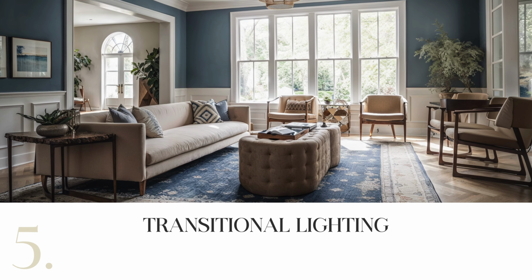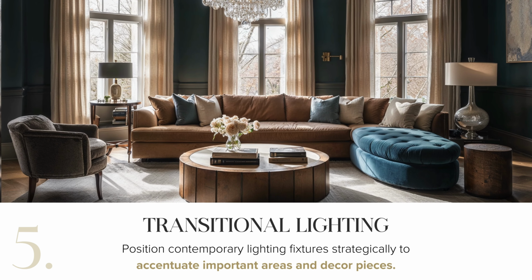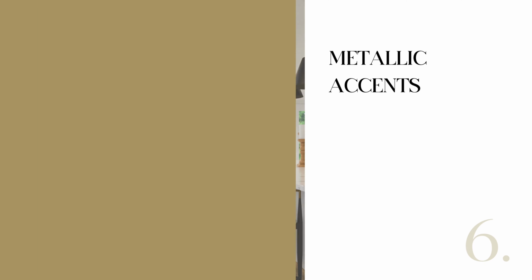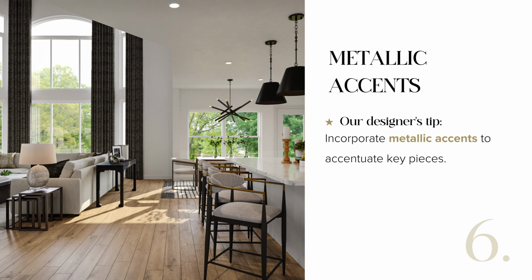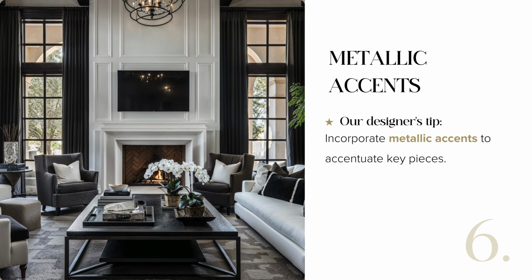Choose contemporary lighting fixtures like chandeliers or molecular lights to make a statement. These pieces can dramatically transform your room. Integrate metallic elements like gold, bronze, or copper through lighting, tables, and accessories. Mixing metals can add a trendy, contemporary feel.